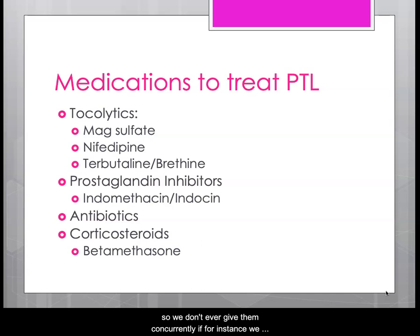If, for instance, we had a patient on magnesium for 24, 48 hours, things slowed down, we got steroids in her, which we'll talk about in a second, and we want to transition her to an oral medication to go home on, like nifedipine, then we would stop the magnesium. Most hospitals have a protocol for how many hours you need to wait before you could start one of the oral agents, okay? Nifedipine, we know, is also called Procardia, a calcium channel blocker.